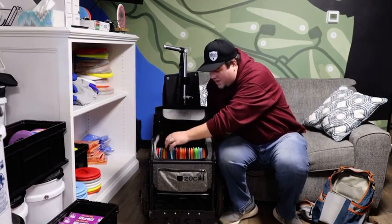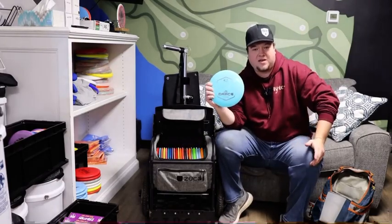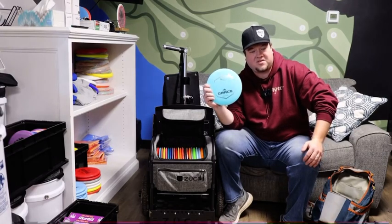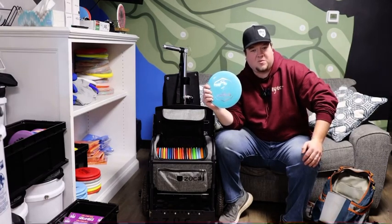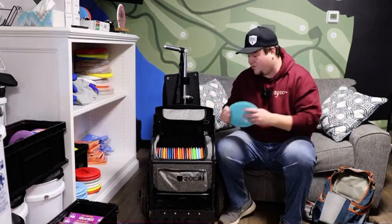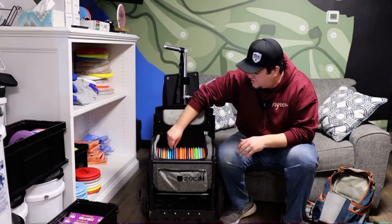Another one I've been working into the bag lately would be the Latitude Grace as a complement to the Surges. It's got similar flight pattern but a little bit more glide, so I've been pulling this out a little bit more lately when I need a little bit more lift out of that same type of driver. So definitely loving the Royal Grand Grace for that, and it's maybe staying in the bag there this year as a complement to my Surges.